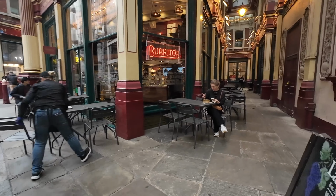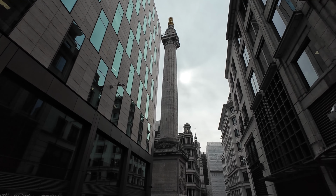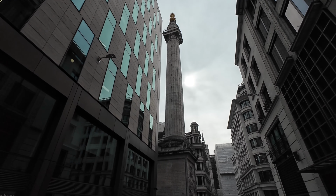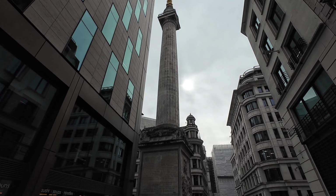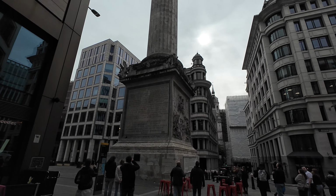So this structure we're approaching now is a monument for commemorating all the lives that were lost during the Great Fire of London. I believe you can go up there. It's pretty tall, and I believe it's got a heck of a lot of steps. So I don't fancy that today because I'm doing a heck of a lot of walking. Maybe another time.